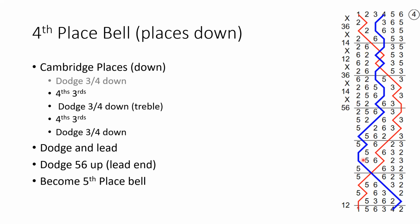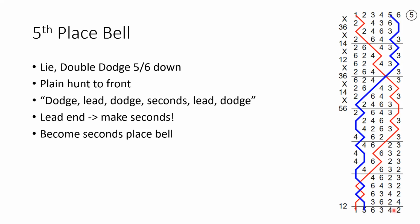I always just remember that these dodges go together and this plain hunting goes with this lead, but it's a bit clunky. So you just got to learn that you do your places, then it's dodge and lead. And then you plain hunt out the back and you do a dodge and become 5th space bell. So 5th space bell is the opposite of 2nd space bell, and it's the last lead end we have to learn.